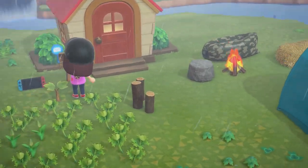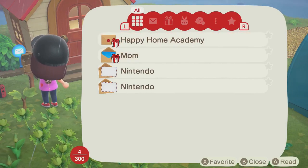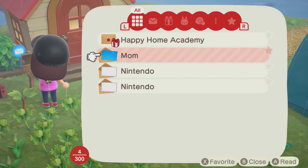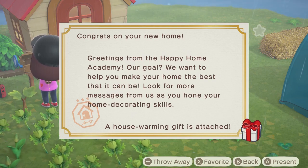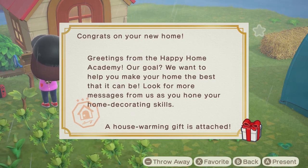What's the new mail for Milky? Happy Home Academy, and then Mom. Aww, I can't believe we even have an in-game mom, and she gave us a present. And then we have another one. Greetings from the Happy Home Academy. Our goal, we want to help you make your home the best it can be. Look for more messages from us as you hone your home decorating skills.